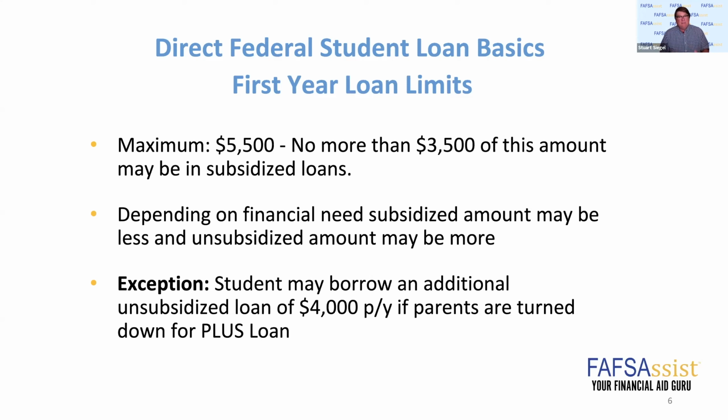So it just depends. There is an exception. Students can borrow more than the first-year $5,500 limit if the parents have bad credit or they're turned down for some reason. They can get an extra $4,000. That's important to know.